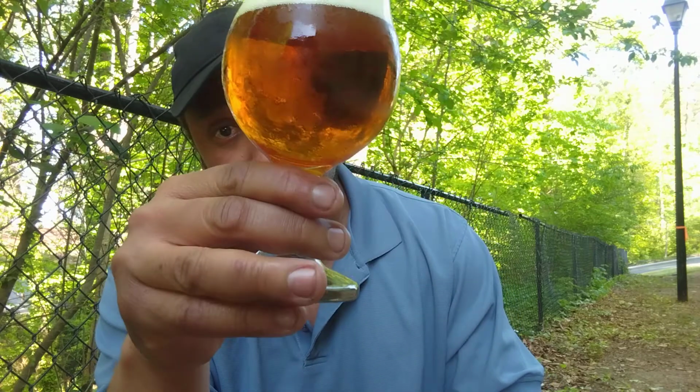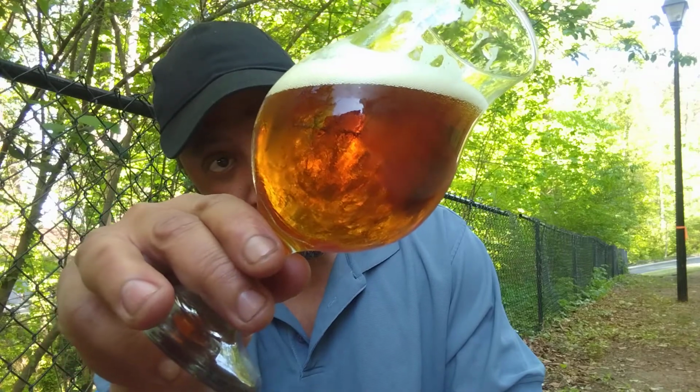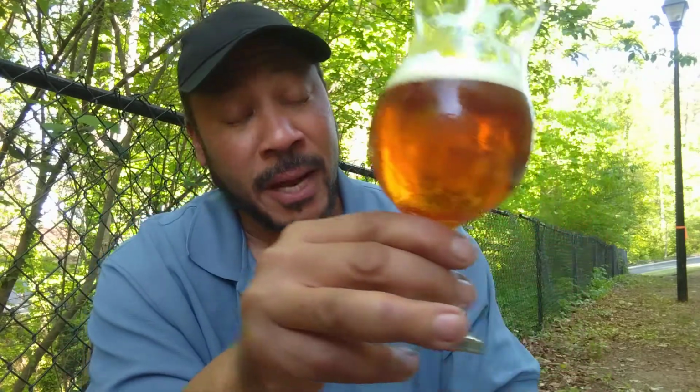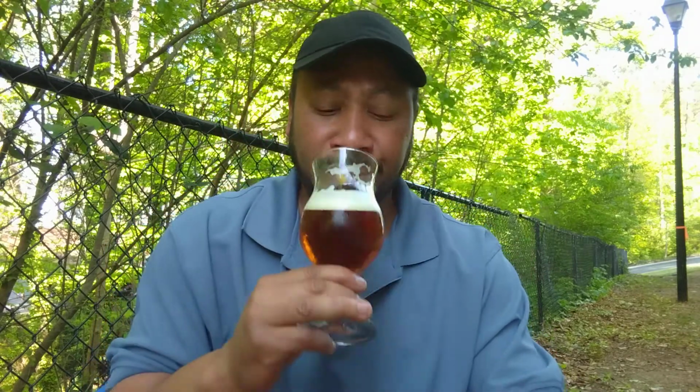Love the color. Again, the color is just really beautiful in this glass that I have here. Dollar Tree glass I bought. Now $1.25. No longer is everything $1. Inflation, supply chain stuff. That's how it is.